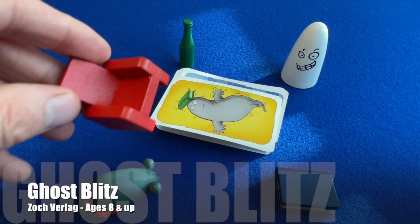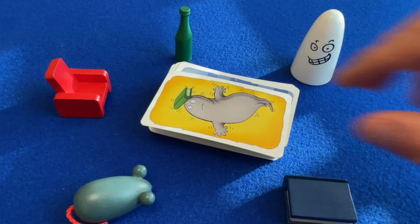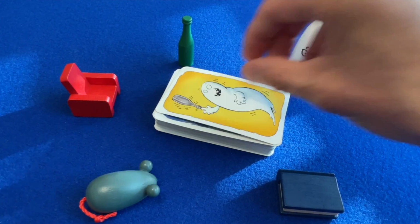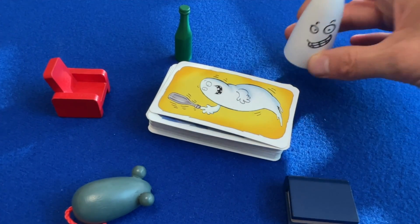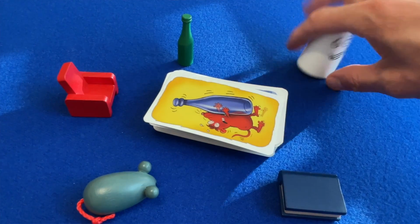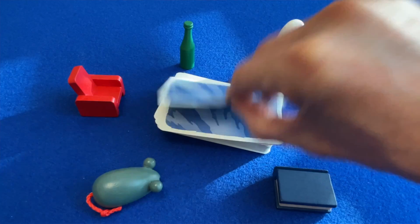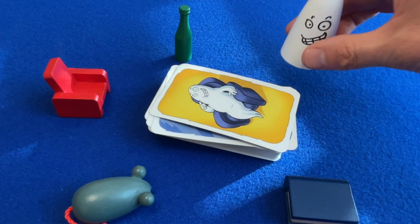Ghost Blitz from Zoc Verlag is another game in this vein, which is lifted by some lovely toy-like components. Players race to grab the correct item based on the image on the card. If the image matches an item exactly, you must grab that item. But if there is no matching image, you must grab the item which isn't represented at all, either by colour or by shape. It's a really tricky, mind-bending little puzzle, especially when done at speed.